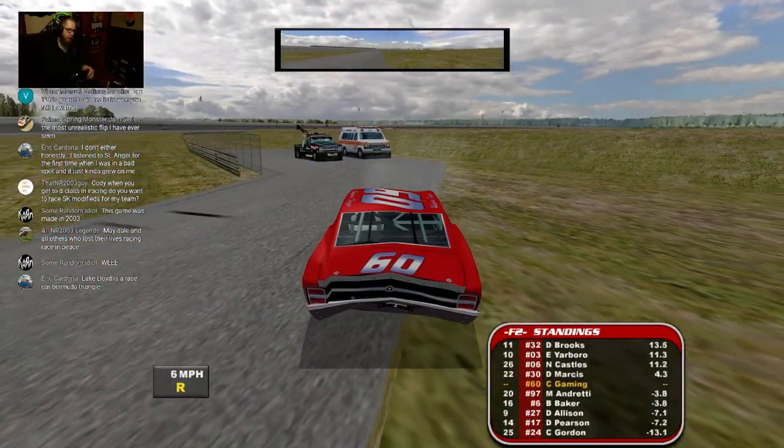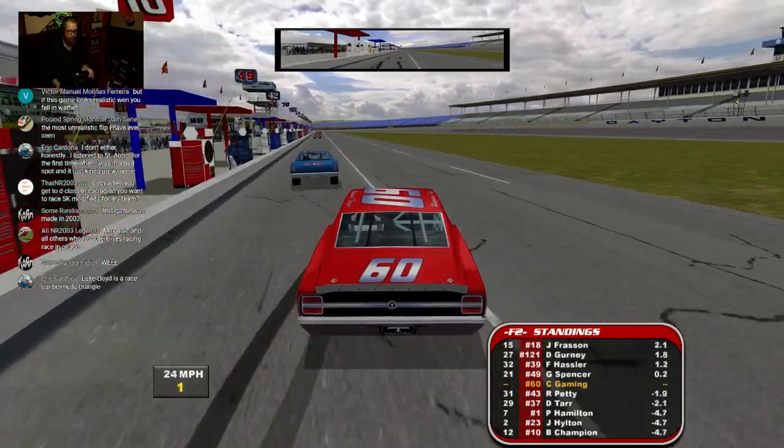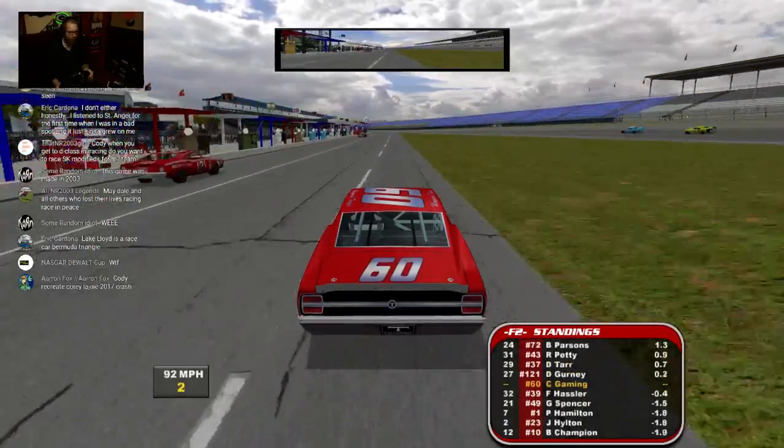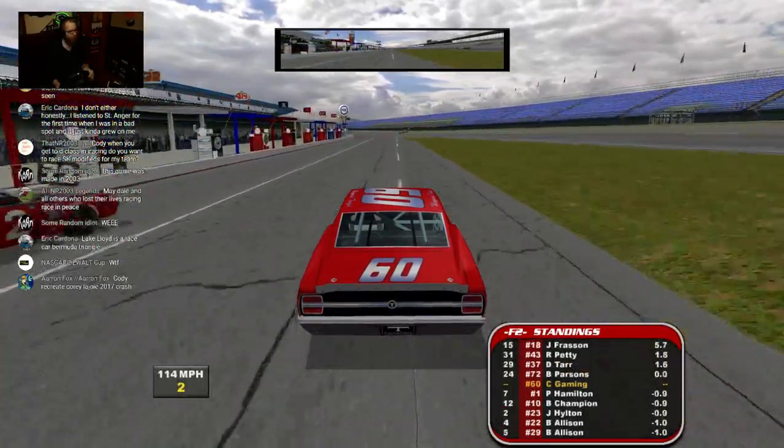Went way too close to the infield. That one I did right in practice, right before the stream started, is still the closest one. Still.